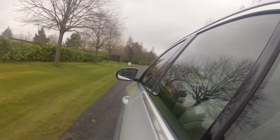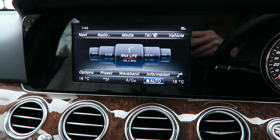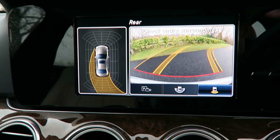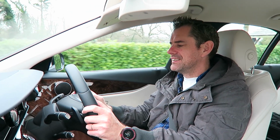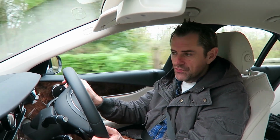Cabin is gorgeous. I get the impression there's a lot more room, a lot more scope there for more screens. That's the very first thing I'm looking at there. There's little touch pads here, which they are touch pads. That's good. That's a good trick, Mercedes. I like that. Just rub your finger against that and you're going through different screens in front of you. Very, very nice. Very good.